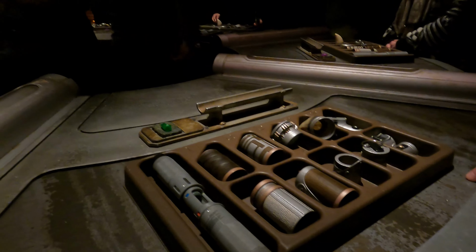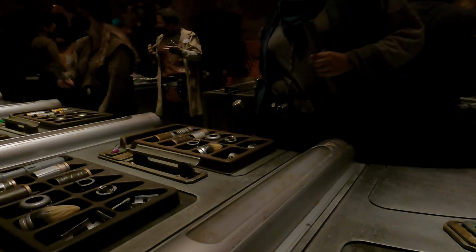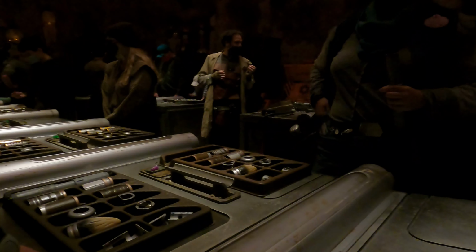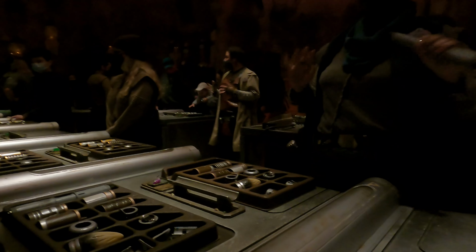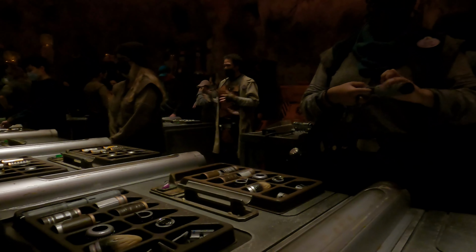Building a lightsaber is a personal journey. Just as you have selected your Kyber crystal, you will now select the individual pieces that make up your own unique lightsaber design. Our gatherers are here to help. Follow their instruction and advice. Ready?